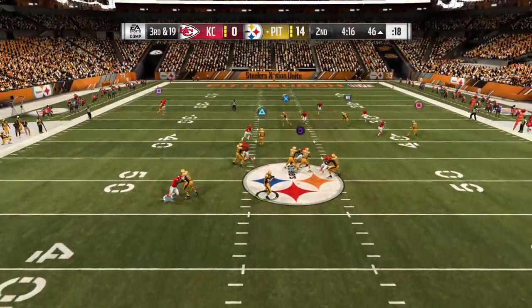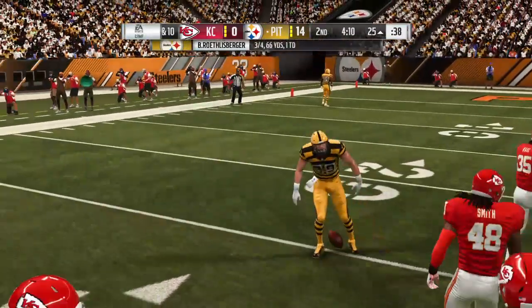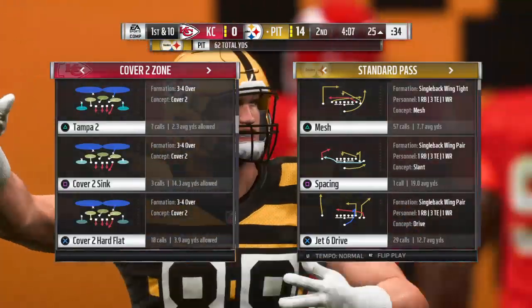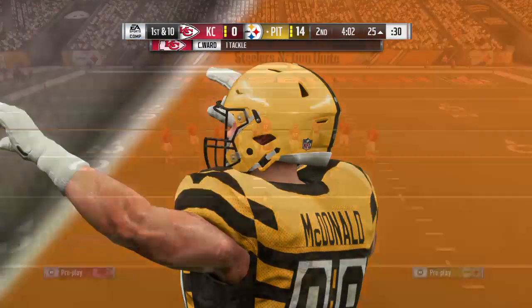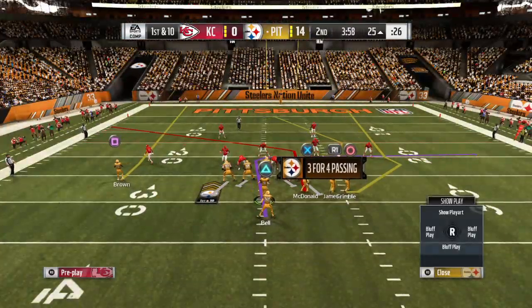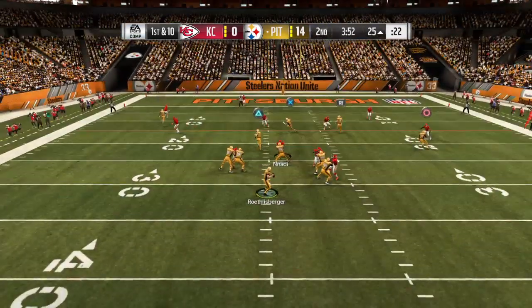Here's Roethlisberger. And he connects with Vance McDonald. And they're able to work this to the 25 before it's all said and done. And 21 yards there as they convert on third. And a good quarterback facing zone coverage, if he has just a little bit of time to survey the scene, that's what's going to happen. No doubt about it. If there's no pressure, he's going to continue to pick them apart because they'll have all that time to find someone open downfield.